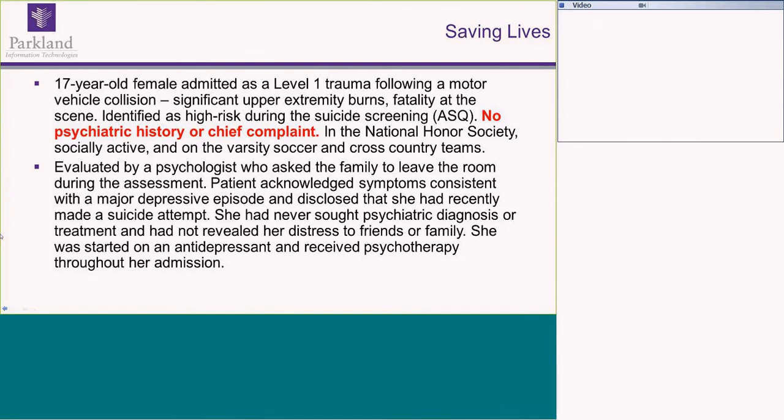So, obviously, she did not have a psychiatric chief complaint on admission. In fact, she was the president of the National Honor Society, socially active. She was a varsity letterman on the soccer and cross-country team. Her screen was positive, she said yes to every item, and when I went to evaluate her, she acknowledged for the first time that she'd been quite depressed for months and had made a previous suicide attempt.